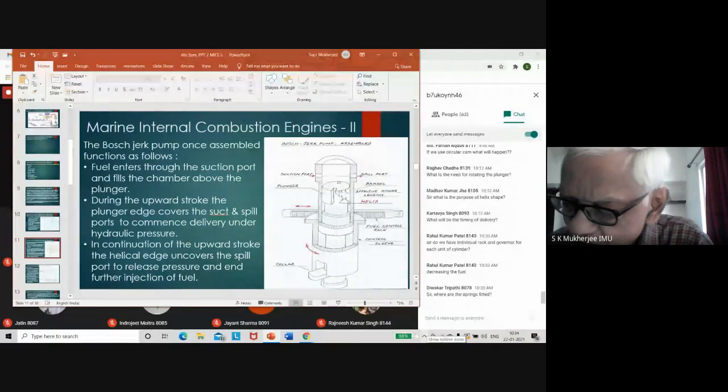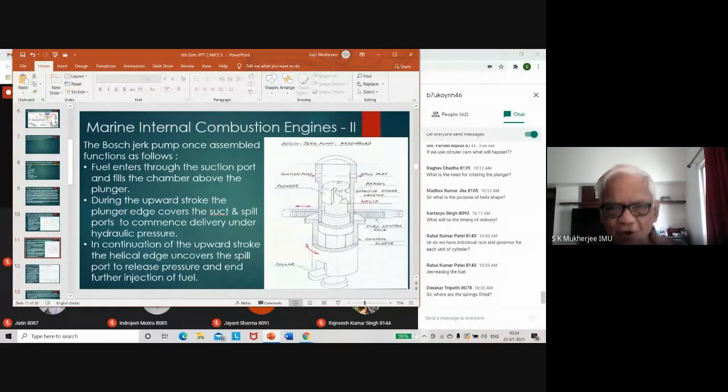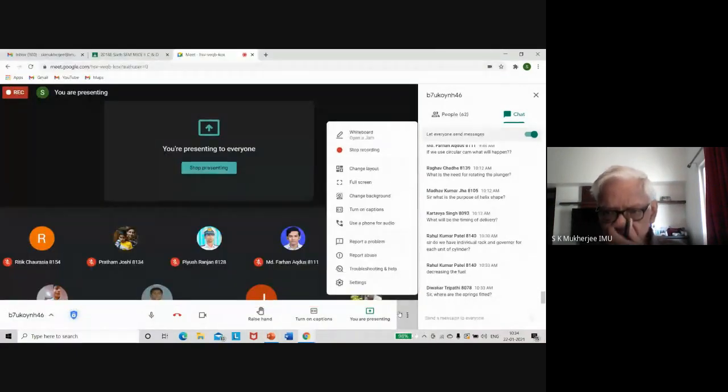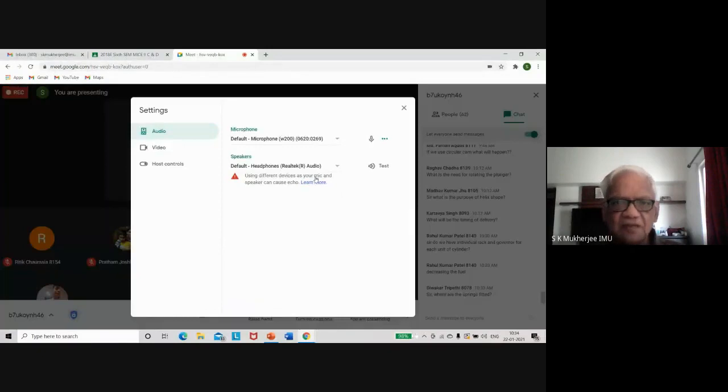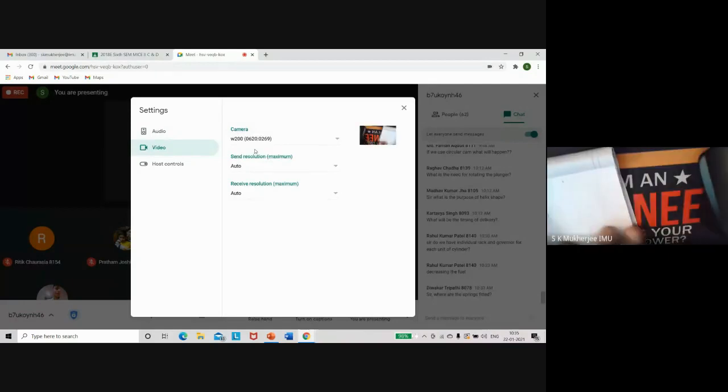If you have a collar at the top, let's make this diagram. It's pointless looking at me. You might as well look at the diagram, what I'm going to show you. Okay, let's put the camera video again. Let's have the W200. Okay, here you are.